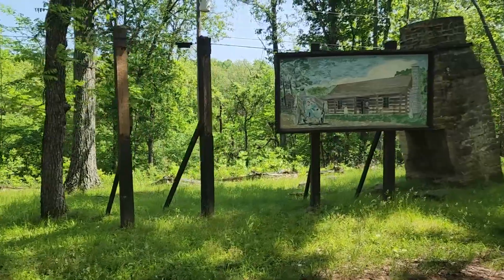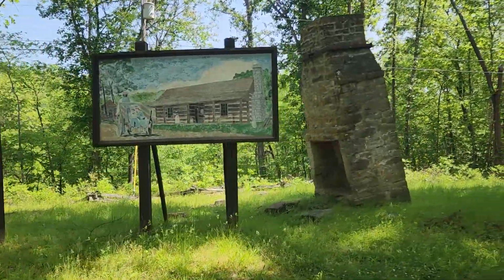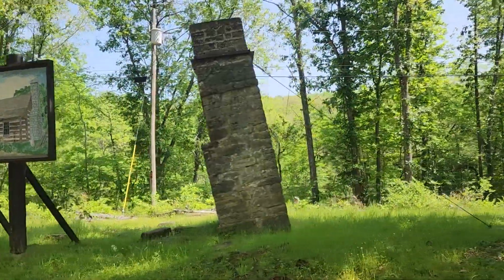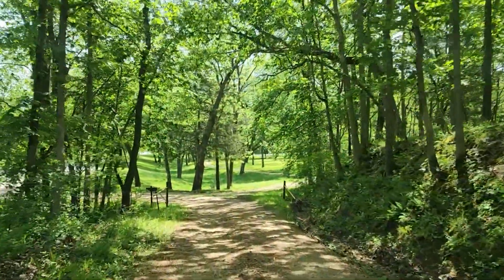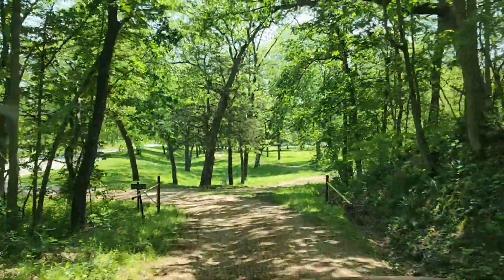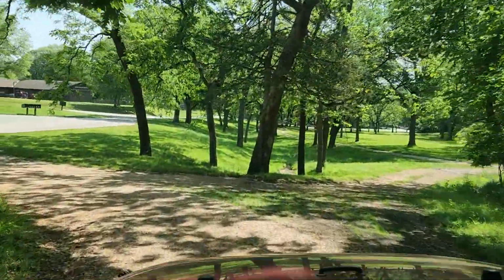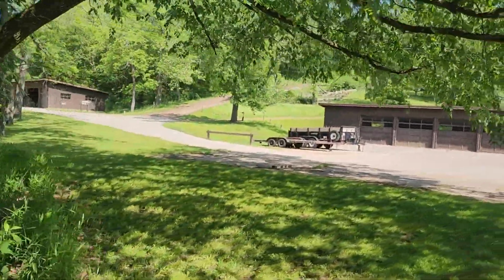The information on this one got blown away, but there's a picture, and the fireplace is hanging on by a thread, it looks like. When the historic auto tour is over, you are going to come out right where we started. There's where we started, right there.